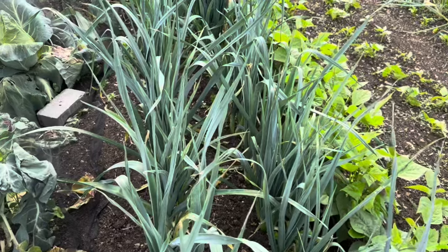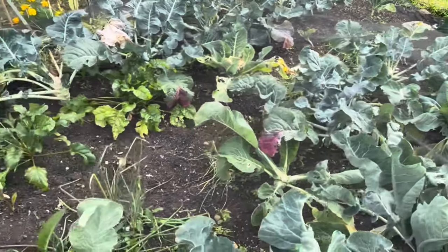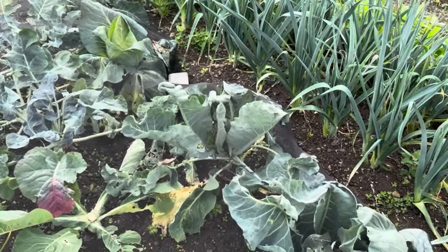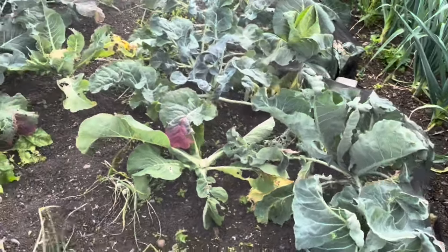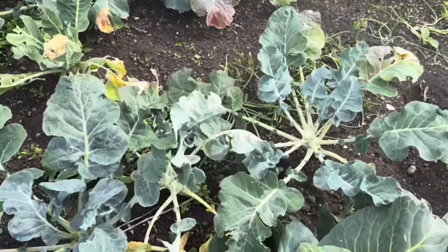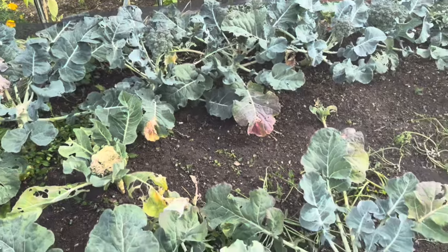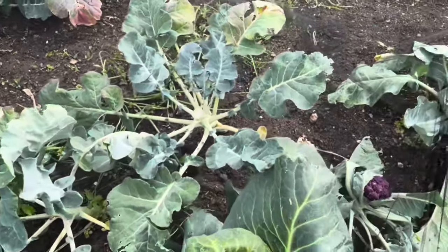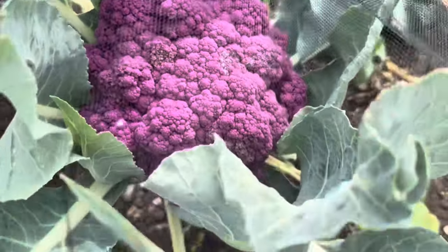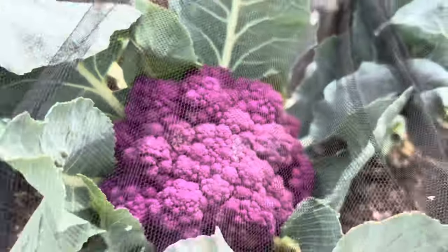Here we had a second sowing of brassicas, of calabrese, cauliflowers, and some cabbages, and we've been eating these like mad, and we will soon clear this area here. I don't think there's a lot more to take out. There's a nice little cauliflower there. It looks like the slugs have had a little crawl over it, but we'll take that today.